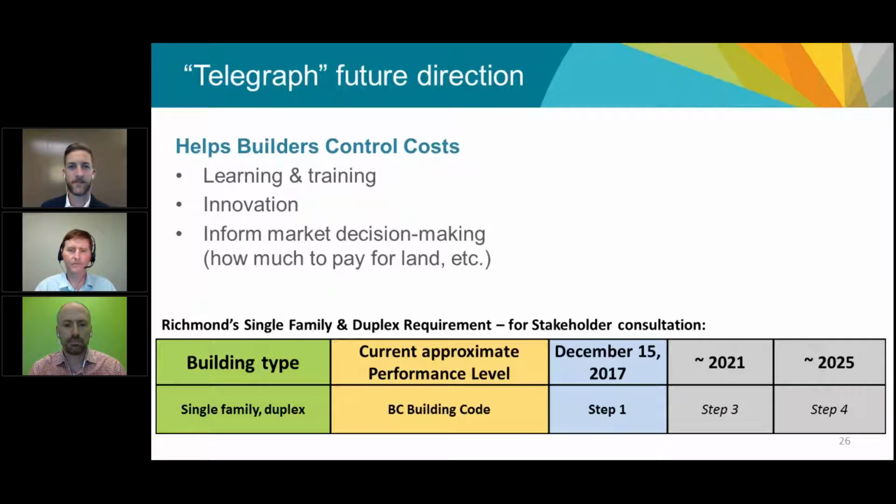So in Richmond, what we've done is have a preliminary council-endorsed schedule of step code regime now and into the future for different building types. So you can see here the preliminary schedule for single family and duplex typologies would be to begin at Step 1 beginning next year, and then telegraph to industry, hey, we'll be ramping up these requirements over time, get ready.